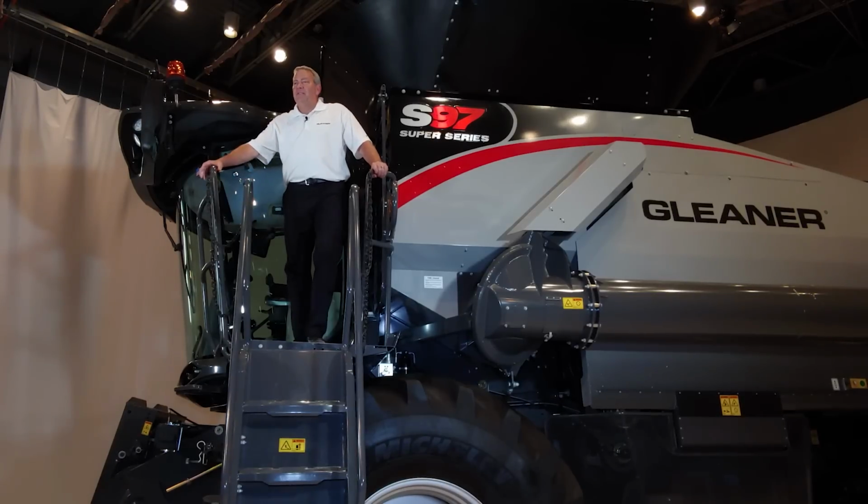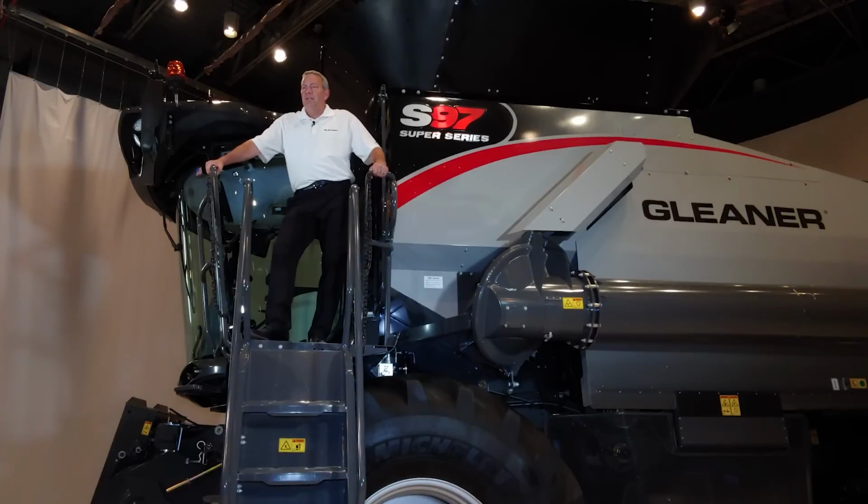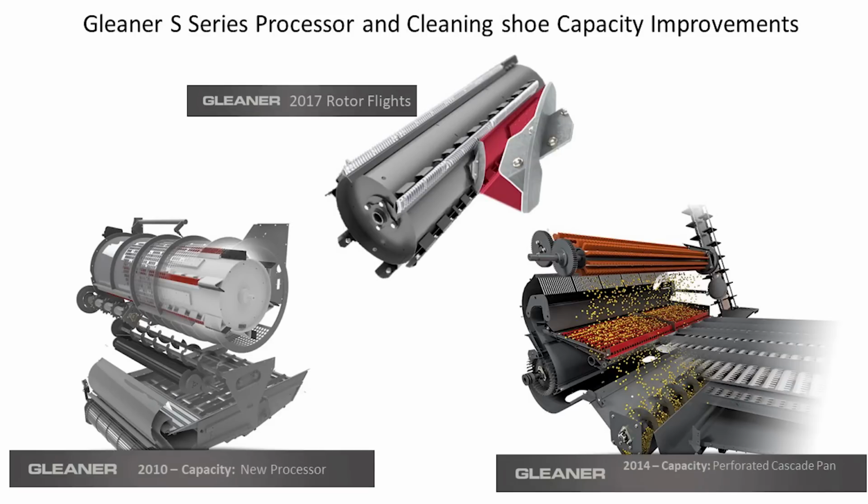So let's talk about some of the improvements we have made to the heart and soul of the Gleaner combine. In 2010, we introduced the Super Series with a larger processor featuring a larger cage, larger rotor, and below that was larger accelerator rolls and bigger cleaning fan.